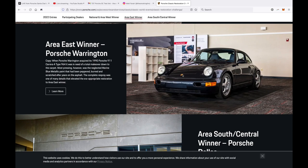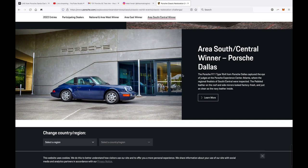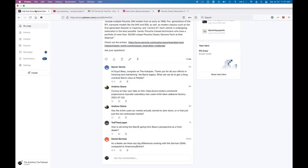Yeah, well, they did it as a restoration. From these folks, honestly, these regionals are boring. Well, there's a 964 Targa. That's boring. So from what I understand, this year they did give some points for creativity. Yeah. So they added a little bit more flavor to it, hopefully, so it's not just straight. But we'll see what others come up with.